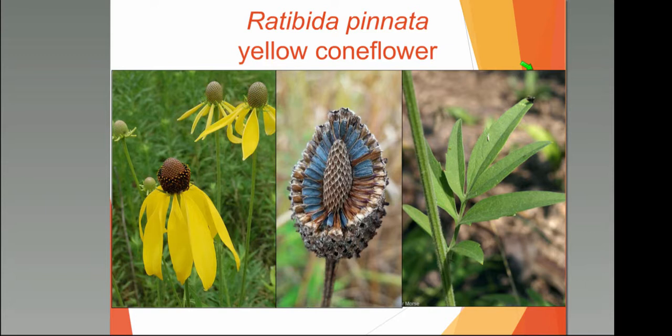The composite flowers have a dull gray to brown cylindrical disc that stands approximately an inch tall and is surrounded by petal-like drooping yellow ray flowers. When bruised, the disc and the seed head are strongly aromatic.